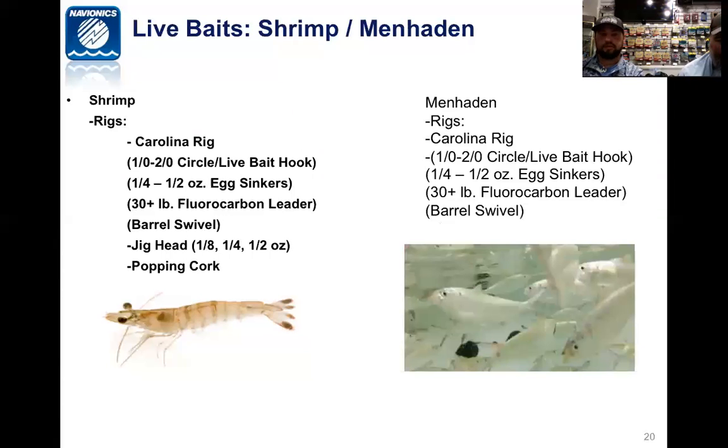You can also work these on jig heads. You can let it sit, or you can actually work this like an artificial as well. Use a 1/8 ounce, 1/4 ounce, or a 1/2 ounce jig head, depending on the depth of the water or the current conditions there.